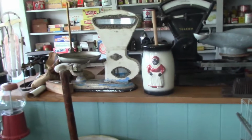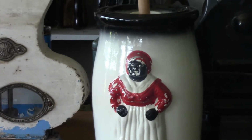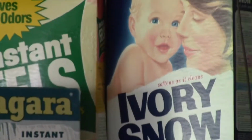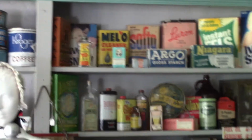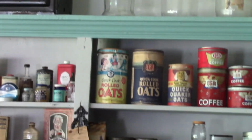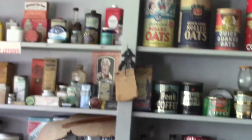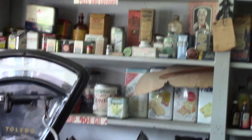Oh, look at this. Some people won't be happy about that, but look. Old mammy. Check this out. Look up here on the shelf. The old Ivory soap. That is old. All these are pretty old. Look at all the old products up there. Maxwell House coffee. Quaker oatmeal. Rolled oats. Oh, Planters crackers right there, in a tin, not a box.